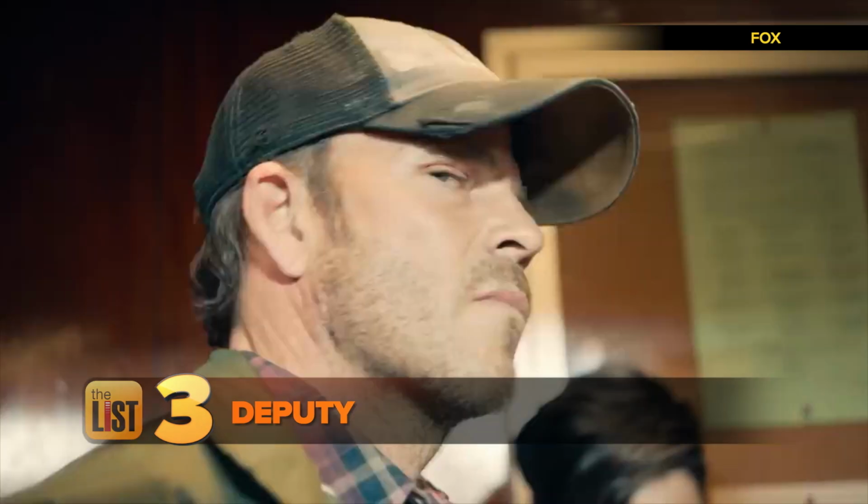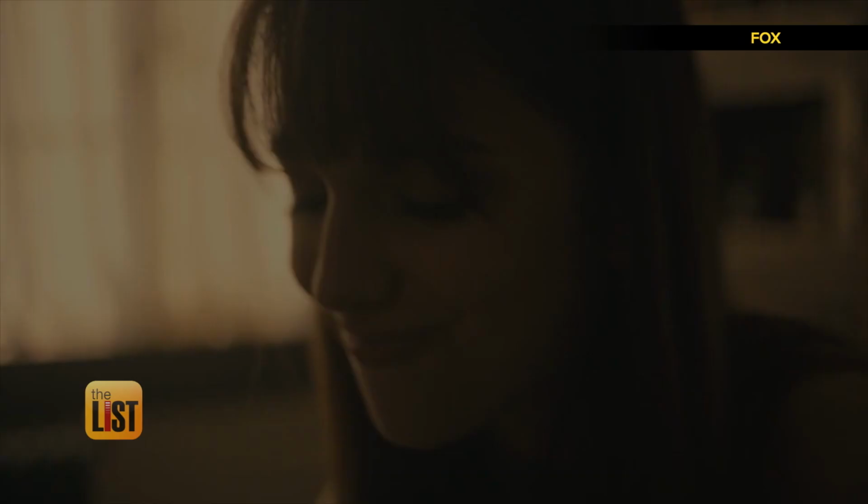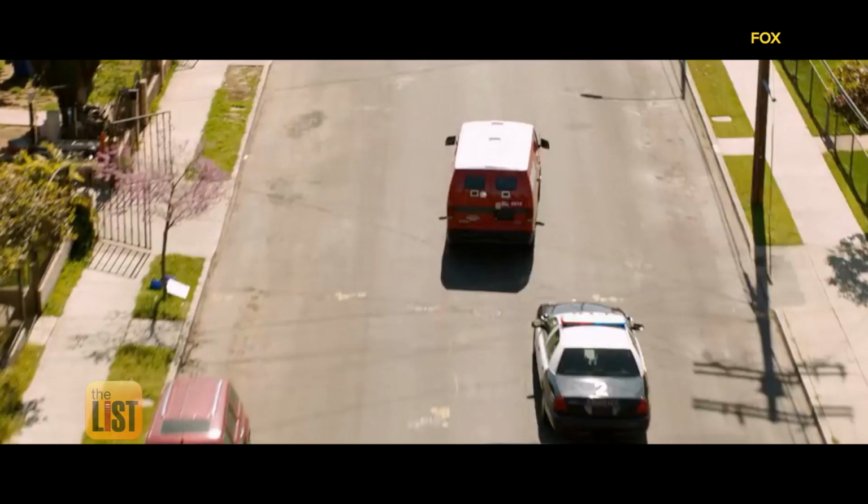I wish we were. Stephen Dorff stars as Bill Hollister, an old-fashioned lawman who's landed the job of Los Angeles County Sheriff.